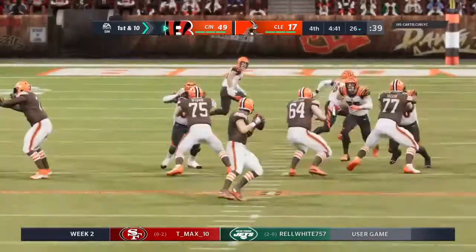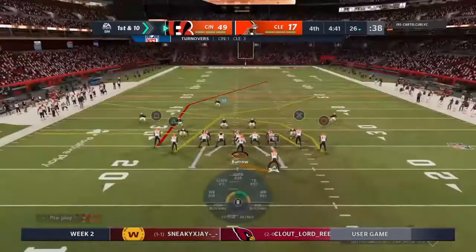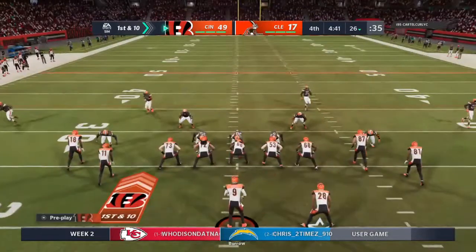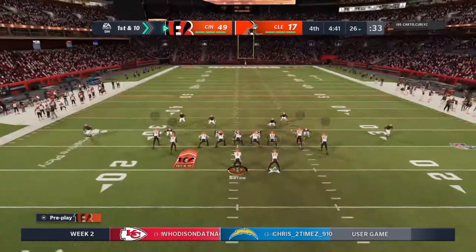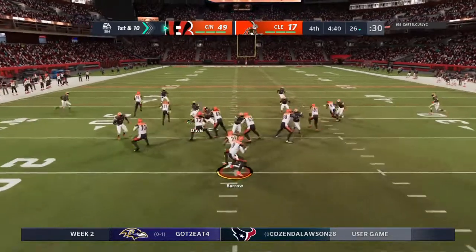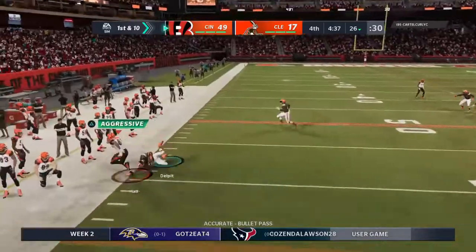1st and 10. The utter domination here just continues. This defense, I don't know what more we can say all around about their performance. Well, it certainly feels in this game like maybe they're facing a Canadian defense. 12 guys on the field. It feels like there's an extra on every snap because they have really struggled to make headway through the air.